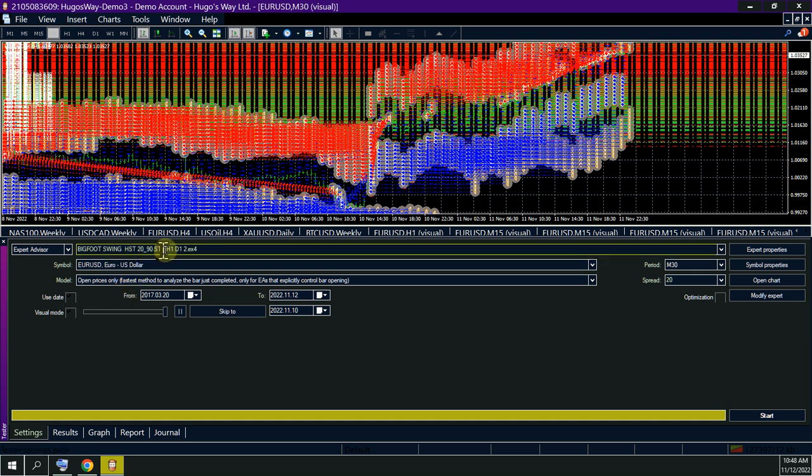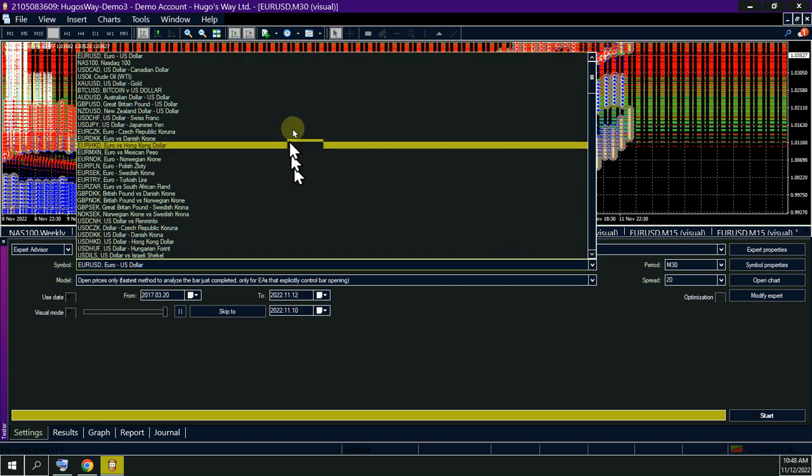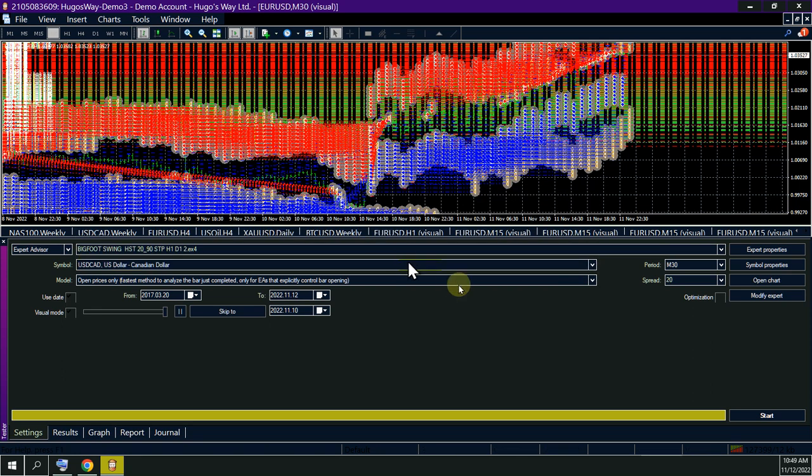Hard stop and a soft take profit. HST means hard stop, and STP means soft take profit. It's my famous Bigfoot bot, Bigfoot swing bot. It's martingaling in, and buy and sell. Let's throw it on the Canadian dollar for kicks and see what kind of rambunctious numbers we can get.